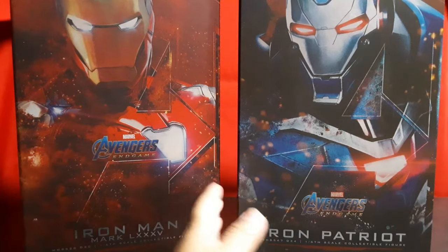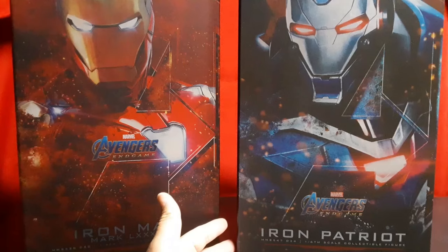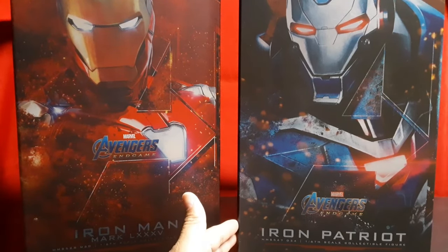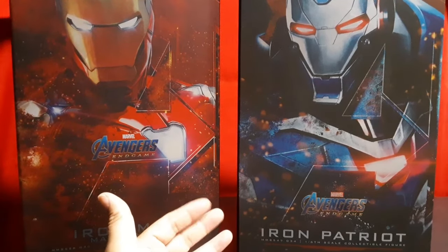And then from a different buyer, I was able to buy from eBay again the Hot Toys Iron Patriot die-cast figure for $250. That's just insane.